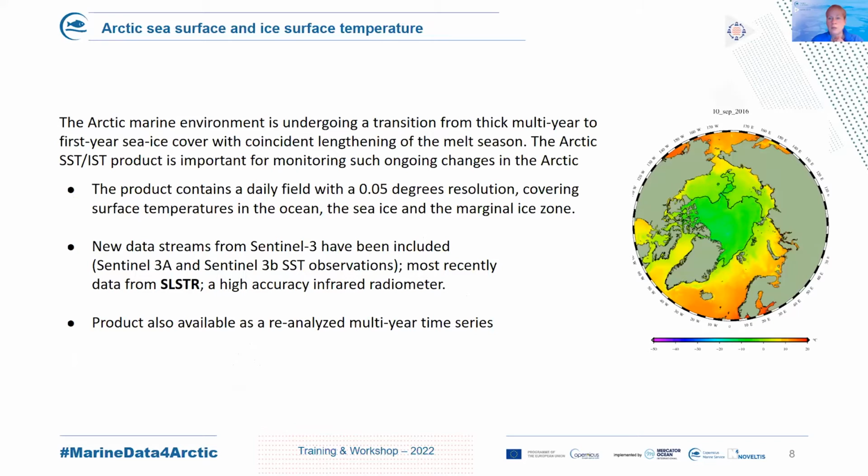Then we have, from the Danish Met Institute, the Arctic sea surface and ice surface temperature. As we all know, the Arctic marine environment is undergoing a significant transition from thick multi-year to first-year sea ice cover. And this project is important for monitoring such ongoing changes in the Arctic. So our near real-time product contains a daily field with 0.05 degrees resolution, and this covers the surface temperatures both in the ocean and the sea ice, as well as the marginal ice zone.